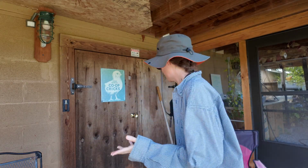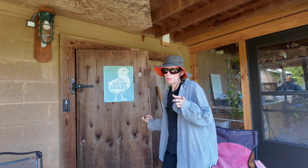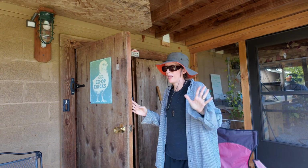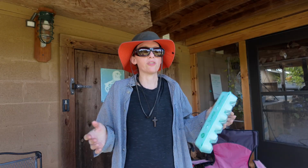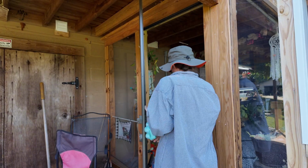So anyways, I've got to go down to the chicken coop and collect eggs, so I'm going to go get a carton, and then I've also got to make sure they have water because it's still pretty hot out. But last week, super duper hot. It felt like a sauna every day, and it's still humid. It's very humid here in East Tennessee in the summer. I'm going to fill my water up.